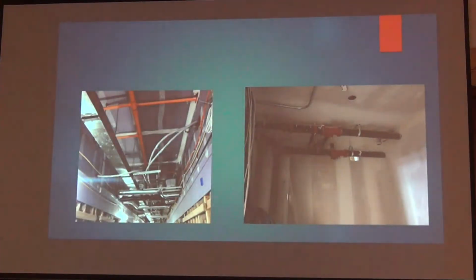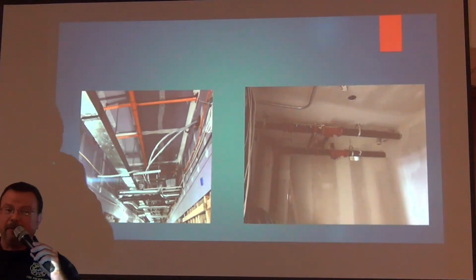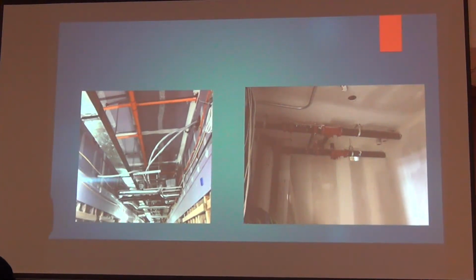So I throw this in because of Blaze Master, and we do run a lot of black pipe, but in this particular building, that's the sprinkler, that's the hydronic heating. Always make sure you're looking at the right piping. I know you're mechanical and plumbing guys, but just to be clear.